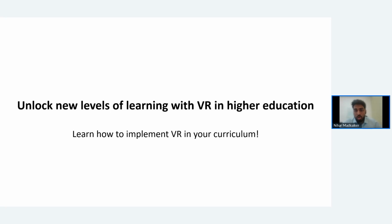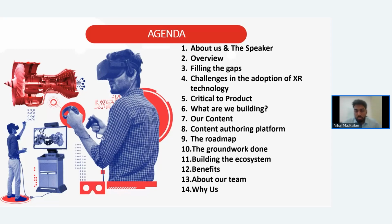If we just quickly walk through the agenda for the day, we will firstly have a look at what the overview is, what the challenges are, and how we are working on bringing virtual reality to education. What are the key steps along the way? What is the groundwork that has been done by us, and how it can help you further to integrate virtual reality as a part of your curriculum. We'll briefly touch upon our team, our brand as well, and the work we do. But I think the focus of the discussion will remain a lot more general and generic in terms of how we can bring in virtual reality and make it a key part of higher education.